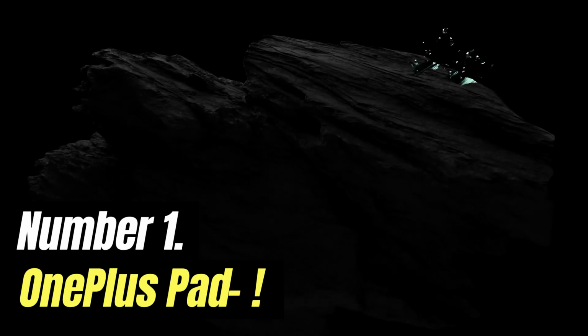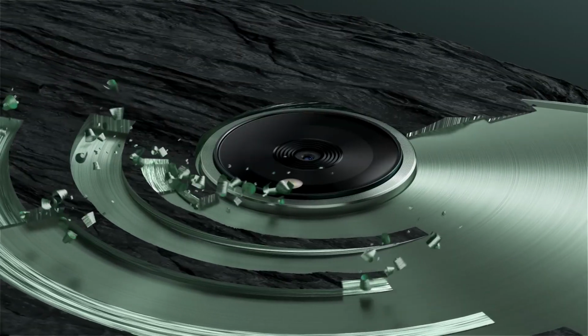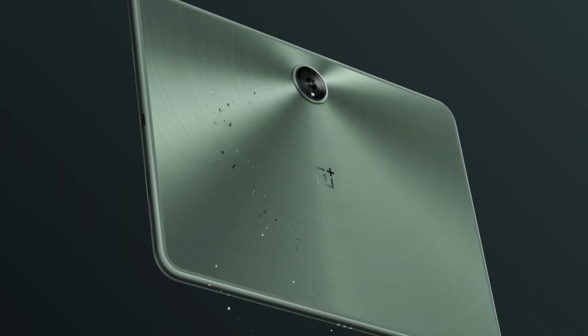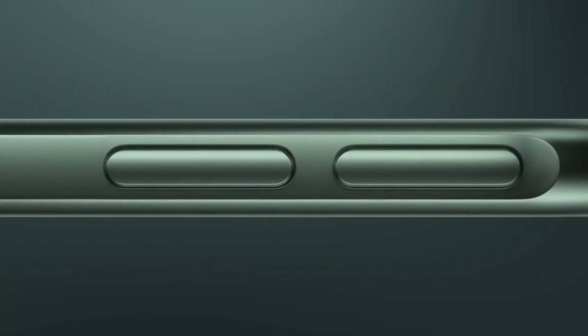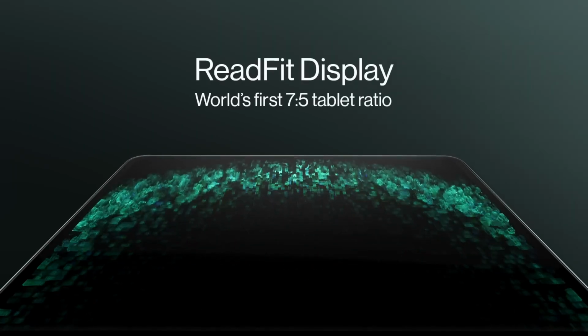Number 1. OnePlus Pad. Android tablets have had a chaotic life story. While the iPad has maintained a steady dominant path since 2010, I've seen Android tablets come and go. Samsung has steadily made good ones. Google has returned focus to them again with the Pixel tablet. Then there are more budget-friendly options from Amazon and Lenovo.